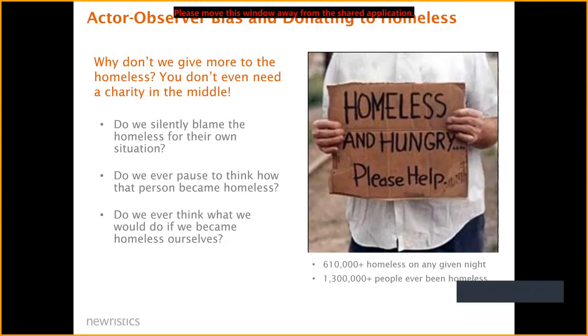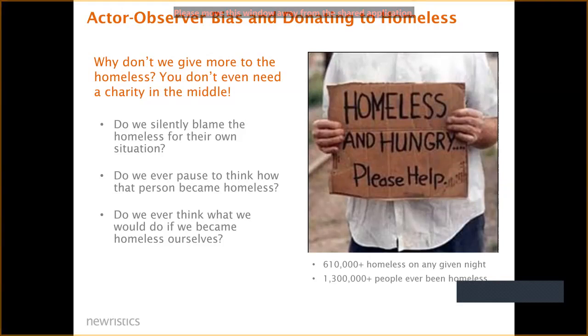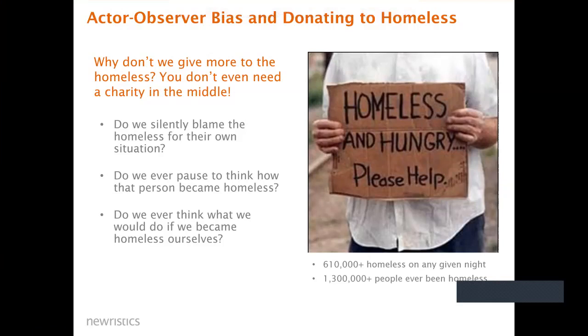So why don't we give money to homeless people? And this is something we've actually researched. You ask people, they give you all sorts of excuses. They look scary. They smell bad. I don't want to talk to them or just be near them. They're going to waste the money. They'll just drink, they'll spend it on beer and cigarettes, etc.